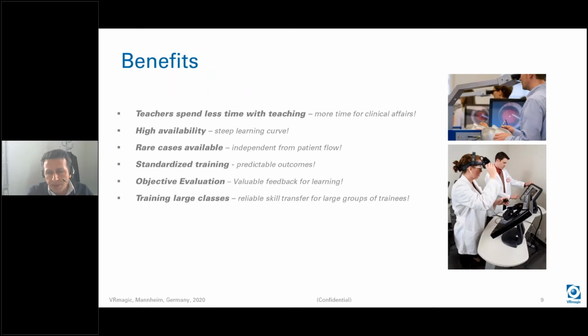So the benefits are obviously teachers spend less time with teaching, high availability, you have steep learning curves, rare cases can be looked at and diagnosed, standardized training with predictable outcomes, objective evaluation is built in, and through the networking capabilities, we also have a model of training large classes.